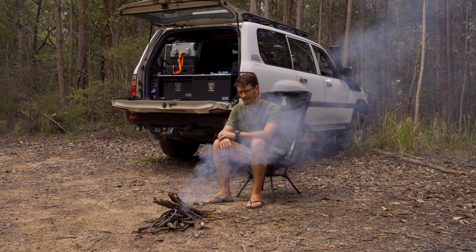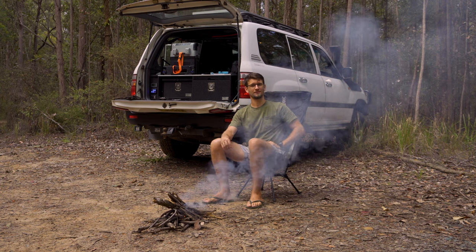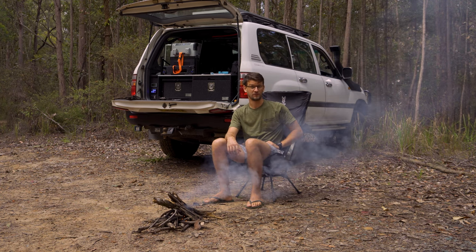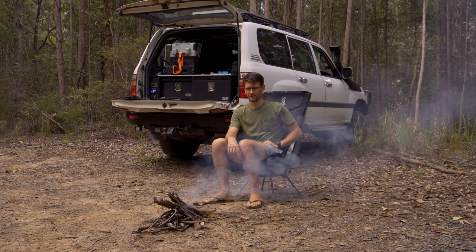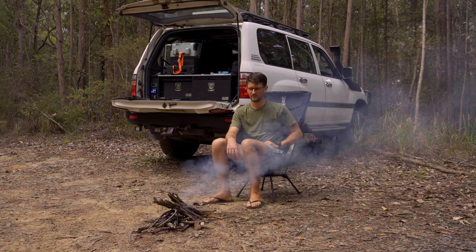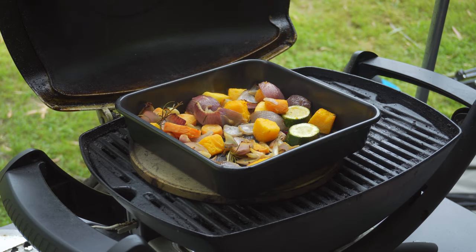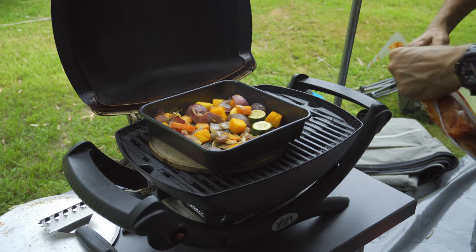Unfortunately, living with a toddler, sometimes you need to get them fed quickly. So on the menu for the evening is roast veggies and a lamb rib made on the Weber.